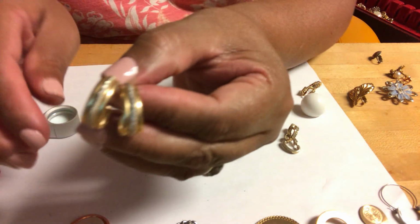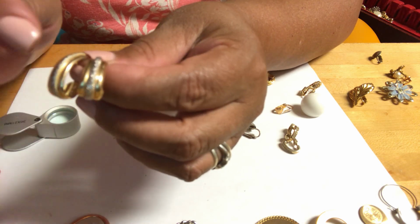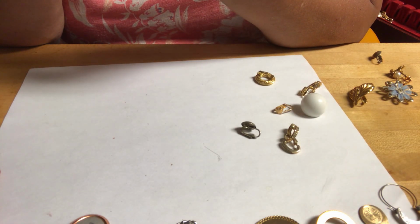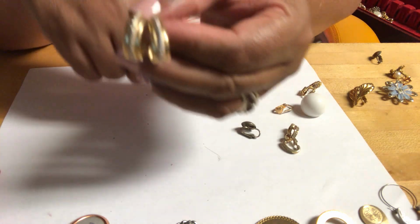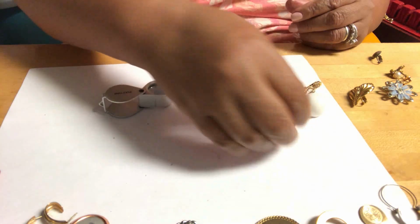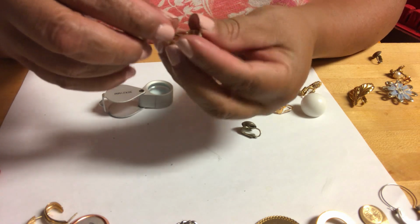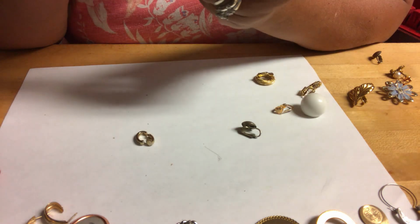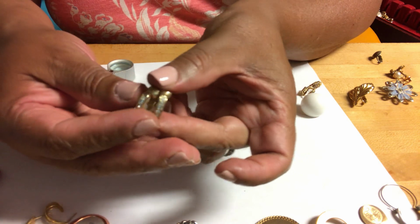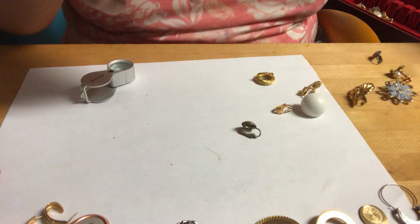So the middle, it has white gold, diamond cut design over yellow gold. They are not heavy at all though. They are beautiful. Nice, nice, nice. Okay, then we have these huggies with rhinestones. These are marked Avon. Look at that. Little huggies. Avon. A lot of Avon pieces here.